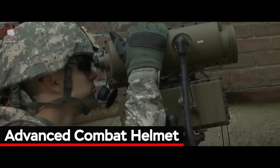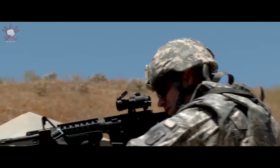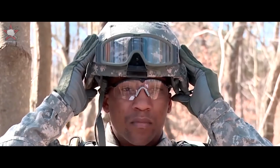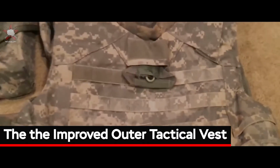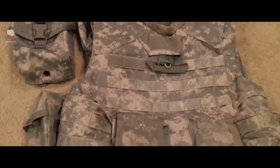Its distinctive feature was the reduced area of protection and the absence of a visor. It was assumed that strength could compensate for these shortcomings. The improved vest is called the Improved Outer Tactical Vest. On the contrary, it has an increased area of fragment protection. It also provides a system of quick plate replacement and the ability to install side armored elements without additional modules.